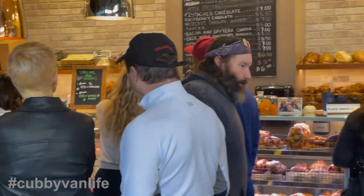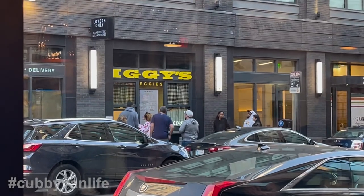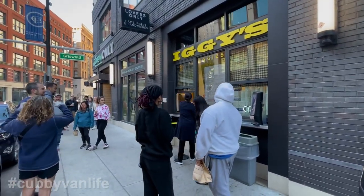There's a line out the door. There's a long line. But we noticed the line forming across the street at a place called Iggie's Eggies, so we had to check that one out. Is it worth the line? Totally worth it.